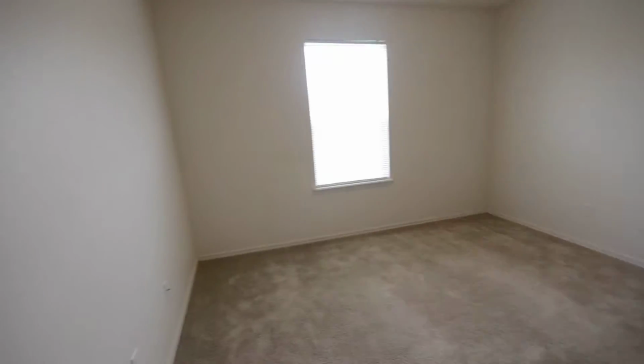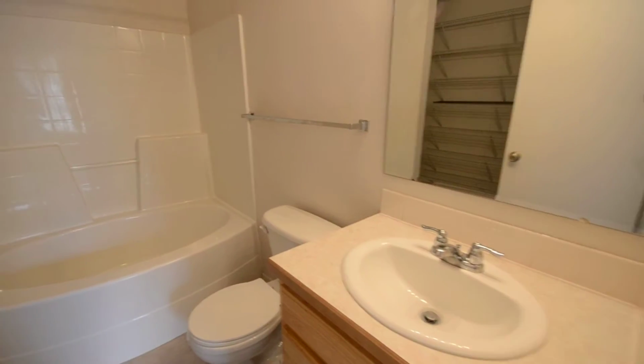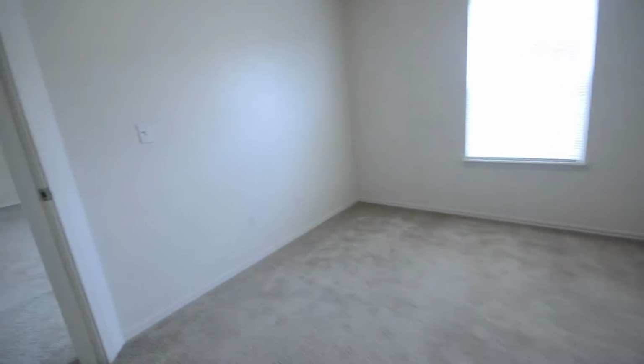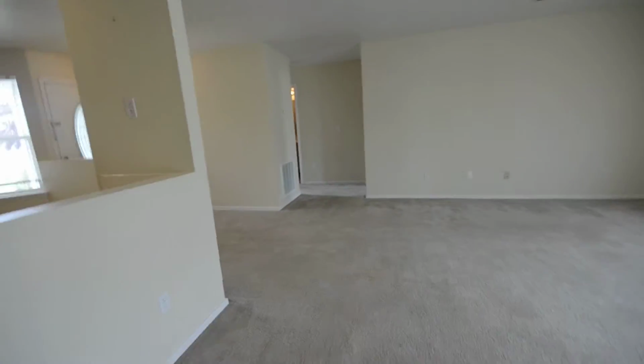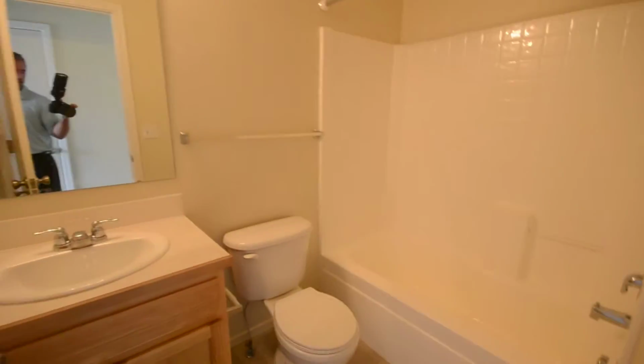It's the master bedroom. The big tub, shower, sink, toilet, and then the walk-in closet. On the other side of the house over here, we have bedroom two. Bathroom too, and then the third bedroom and a hall closet here.